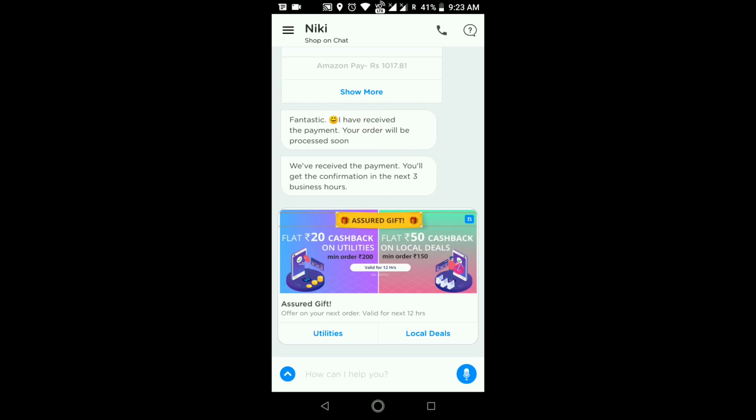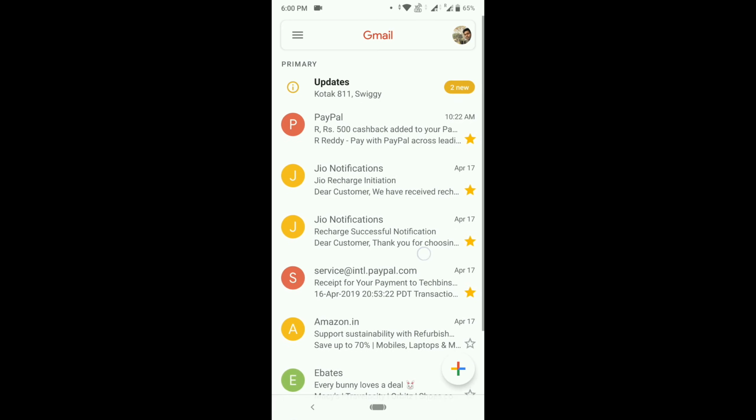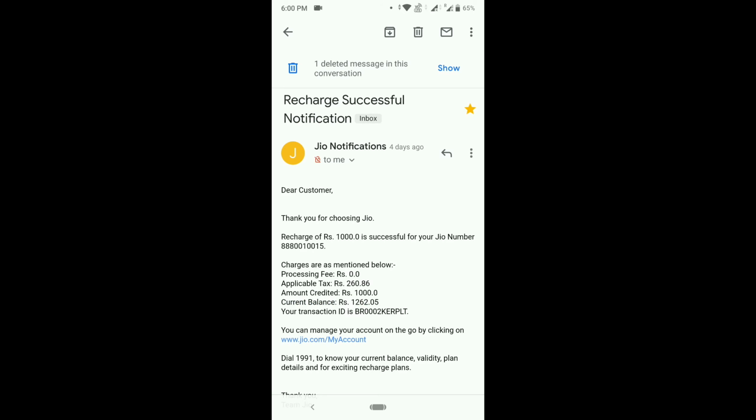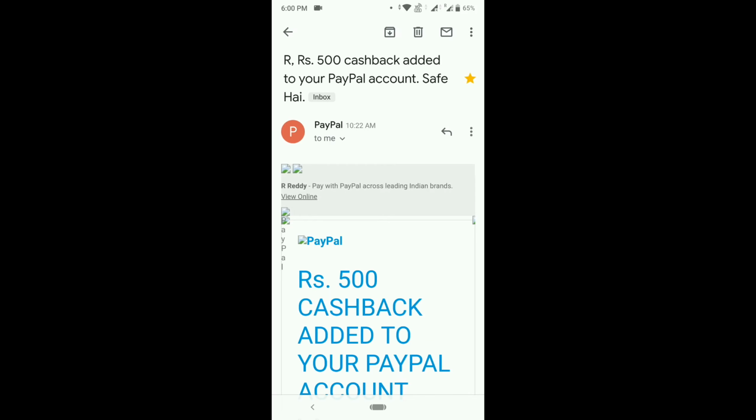As you can see here, they got my payment successfully, and this cashback will be credited in 2 to 3 working days in your PayPal account. I am recording this video after 3 days. I got a voucher from PayPal. As you can see here, my recharge has been successful. I got this mail from Jio, and there are some mails. And here you can see that today I got a mail about 500 rupees cashback has been added to your PayPal account.